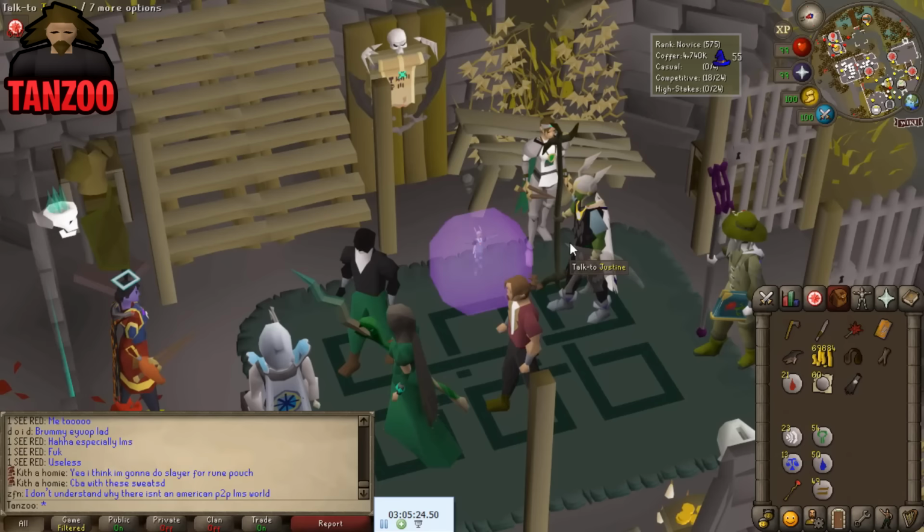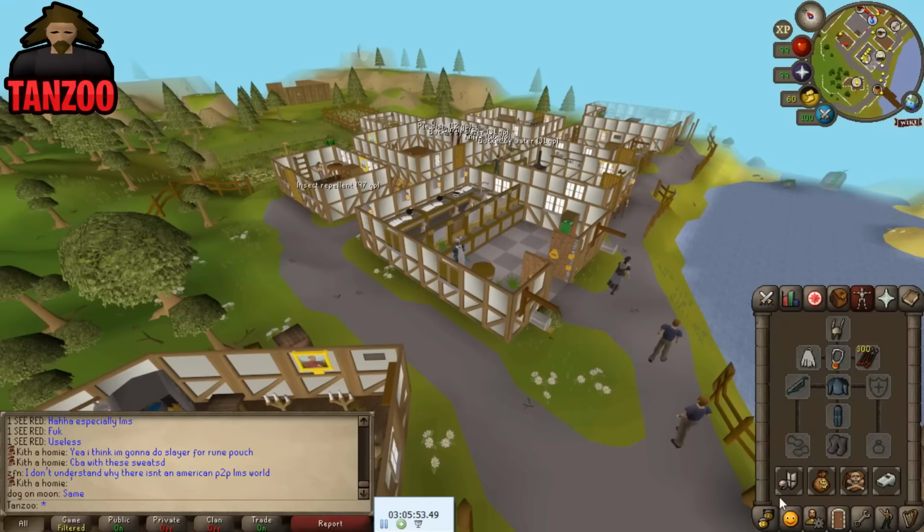Get black dragonhide top and bottom. The only problem is, where do I tan it? I don't think this gives any stats, but we're using it. Oh, it does give stats. It gives worse stats than this, but it makes me look more intimidating.